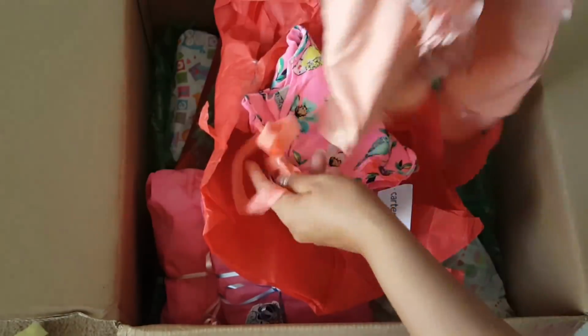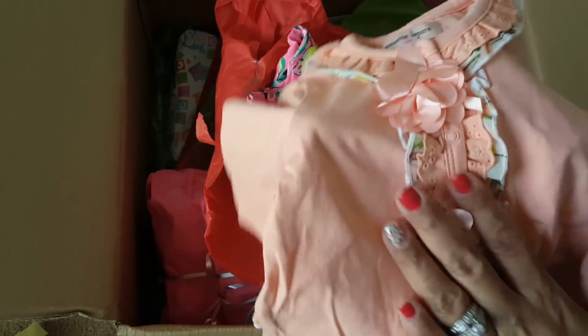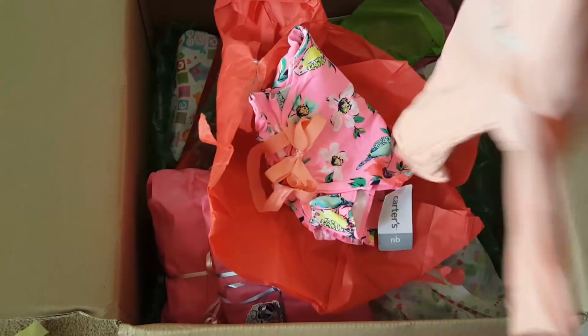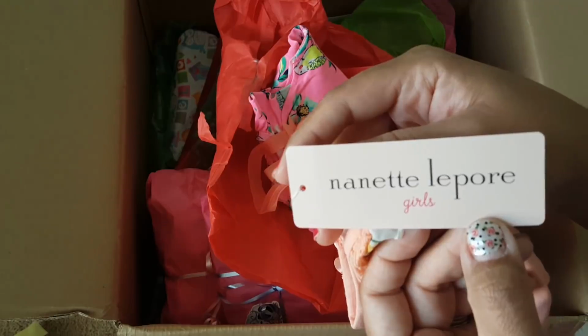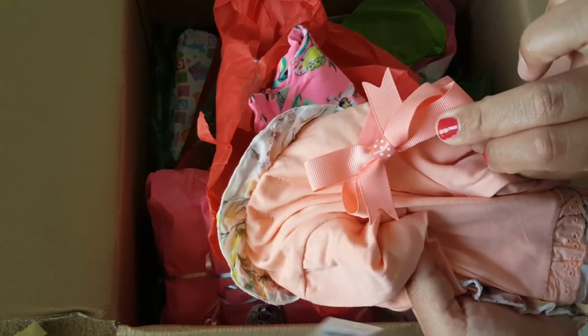And look at this sleeper. This is gorgeous. Oh my gosh, this peach. This is a beautiful sleeper. Absolutely beautiful. Look at the bum, it has little ruffles on it. And this is the brand. Oh, and look at the headband she sent. It matches perfectly.